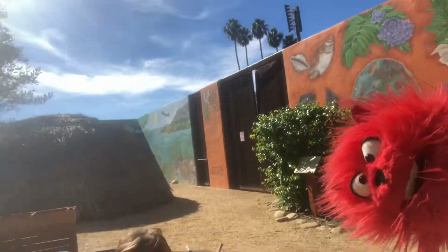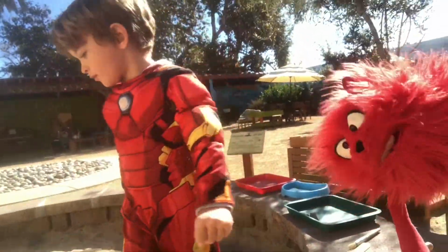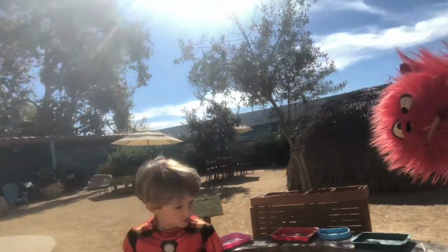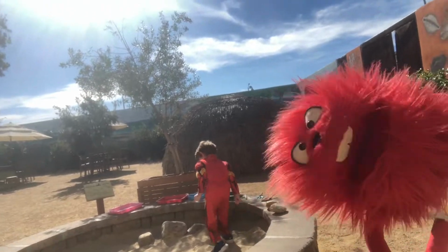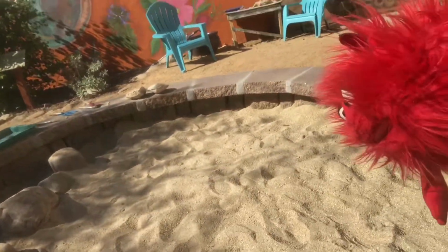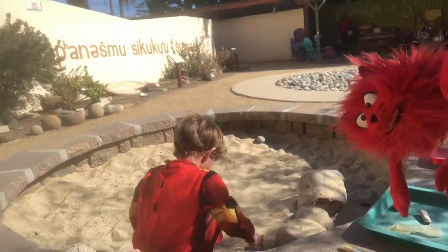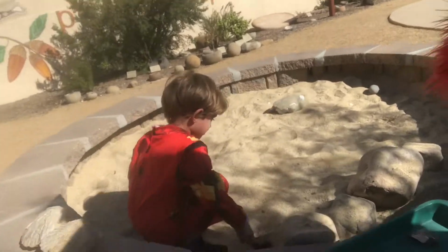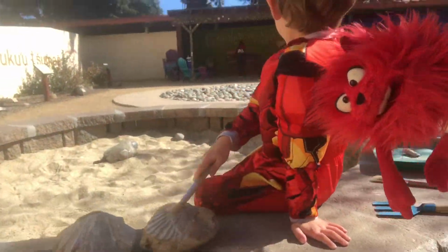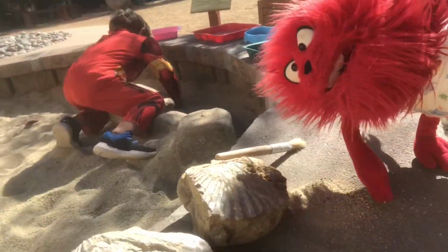What else? He's got all his tools out to dig for fossils. Look at this fossil. You're like an archaeologist. Look at that. Wow. This is amazing. Is there something under here? You see anything? No. Not yet. Okay, keep digging. He's busy at the dig site. Wow. He's carefully brushing off the sand on these fossils to see where they are.